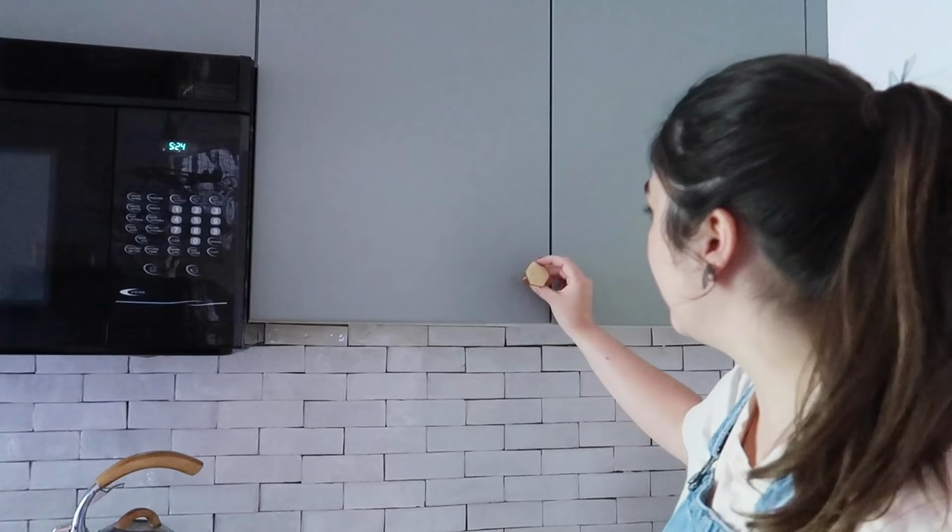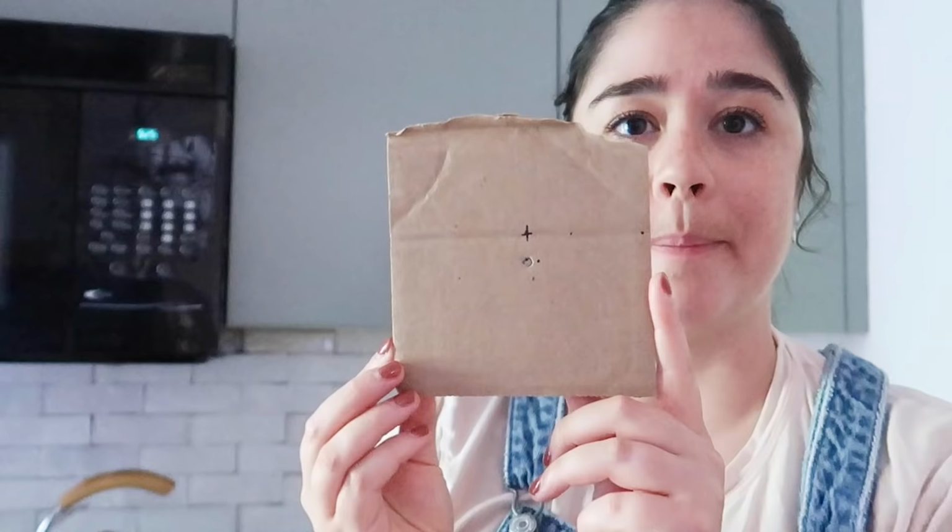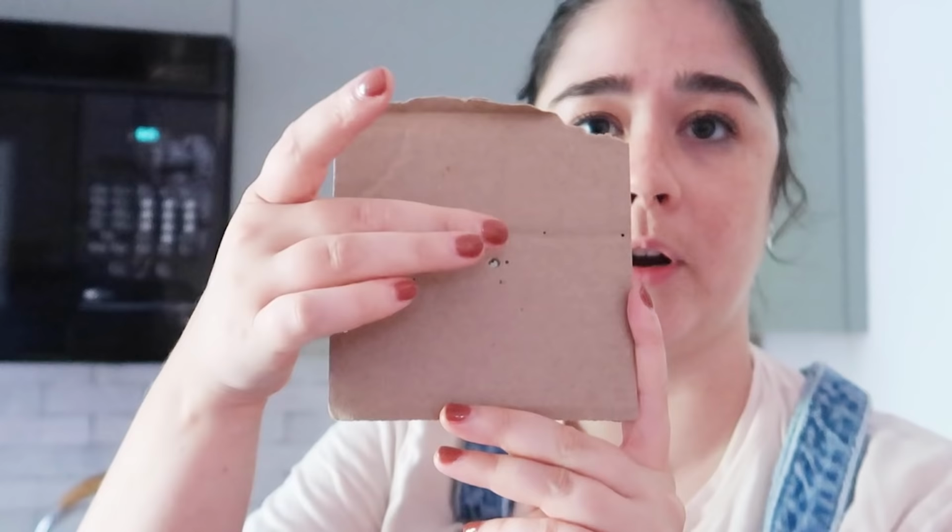So the first thing we did was my dad held up the knob, and I just kind of told him by eye where I wanted it. We found the spot, and then we've taken a piece of cardboard and measured the exact distance here and down here. Measured that out on this piece of cardboard and then drilled a hole through the cardboard. Ignore the cross, we're just focusing on this.